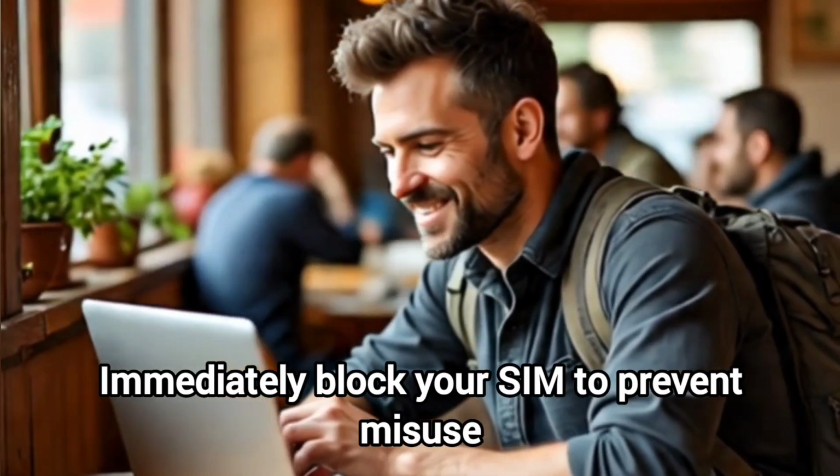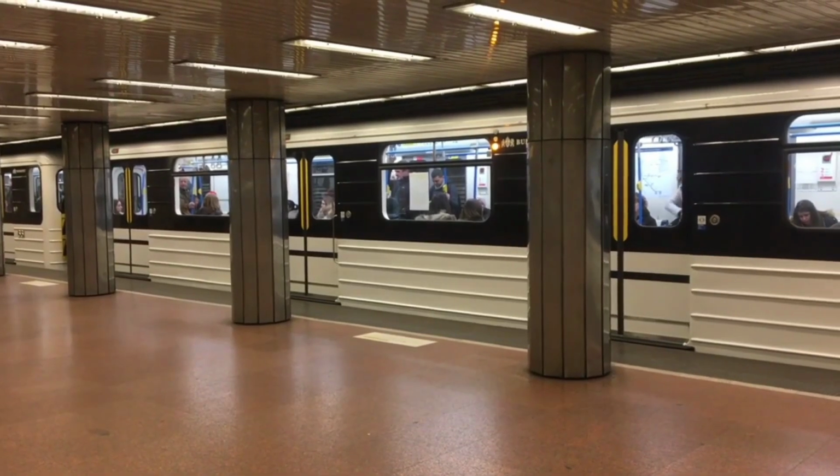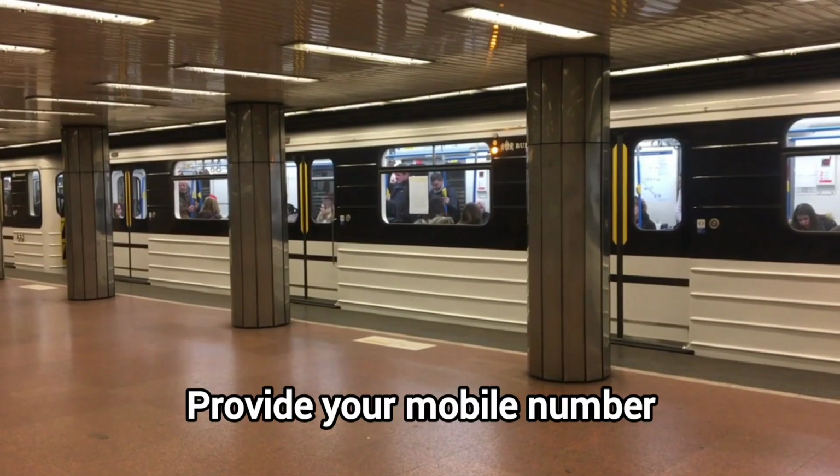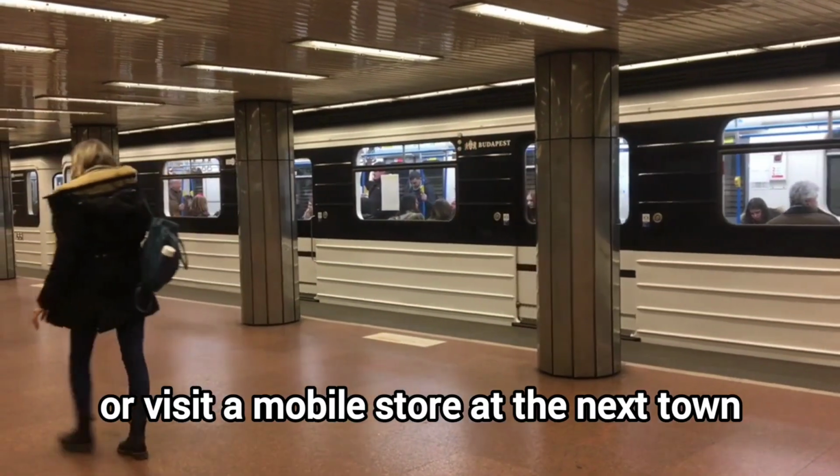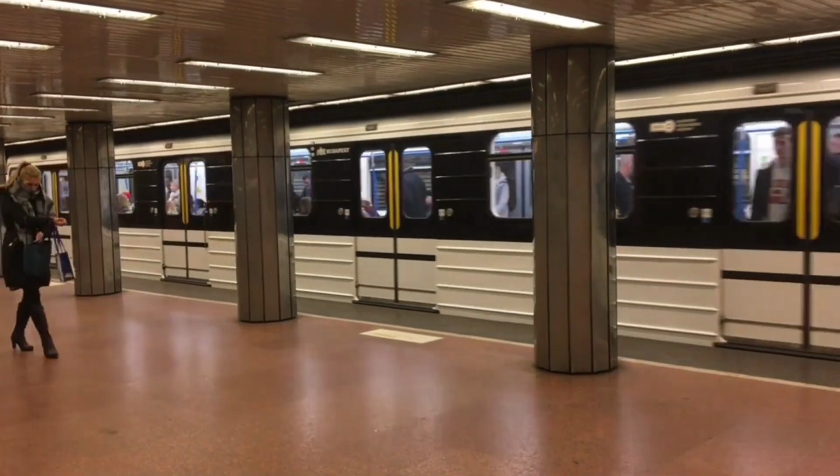Immediately block your SIM to prevent misuse. Call your mobile operator. Provide your mobile number and ID details. Or visit a mobile store at the next town for a replacement SIM.